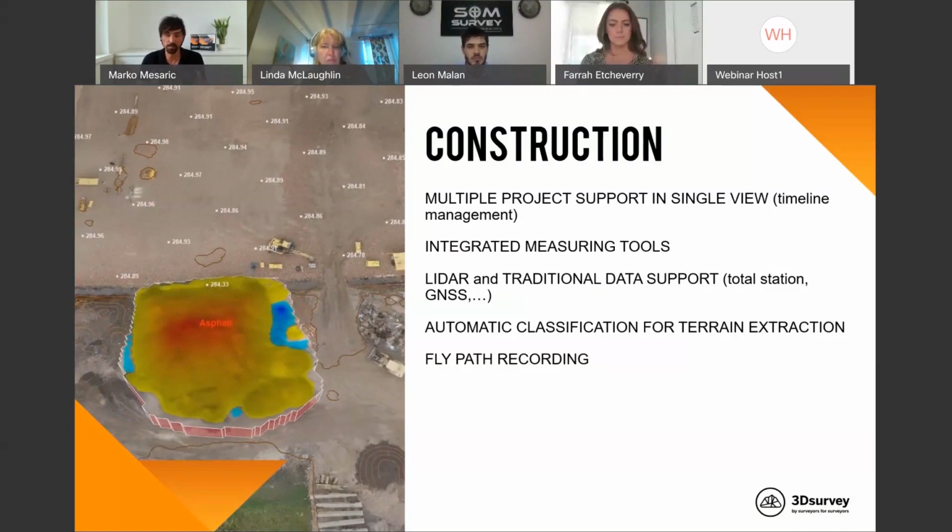Sometimes if you have some forest area beside and you need to measure the terrain in the forest, photogrammetry is actually hard because you get the upper side of the trees, and LiDAR can penetrate to the terrain points. In this case, you can easily combine them or just add traditional measurements.